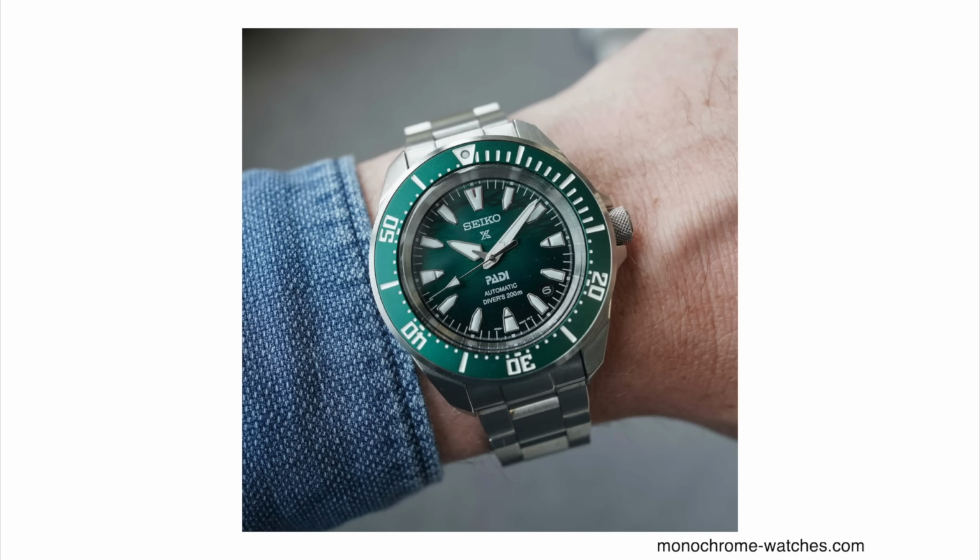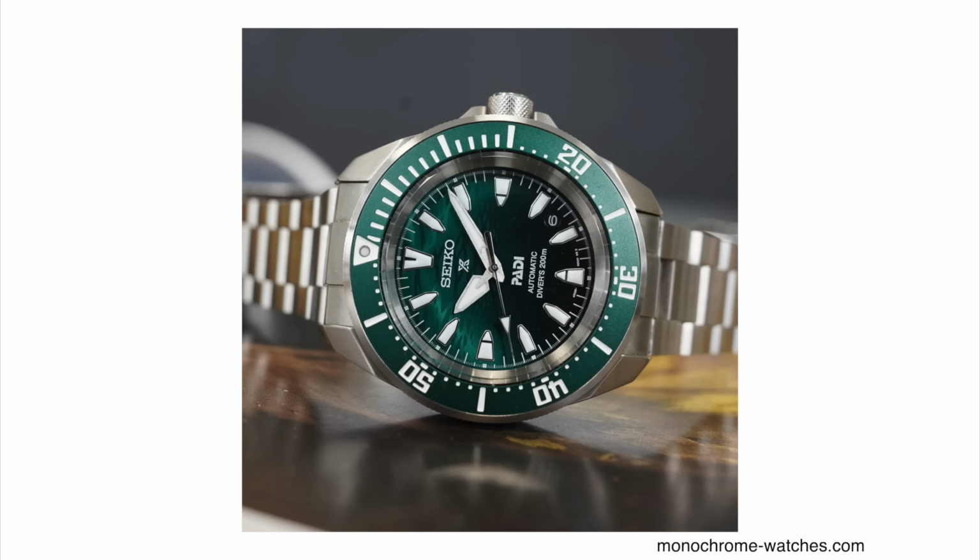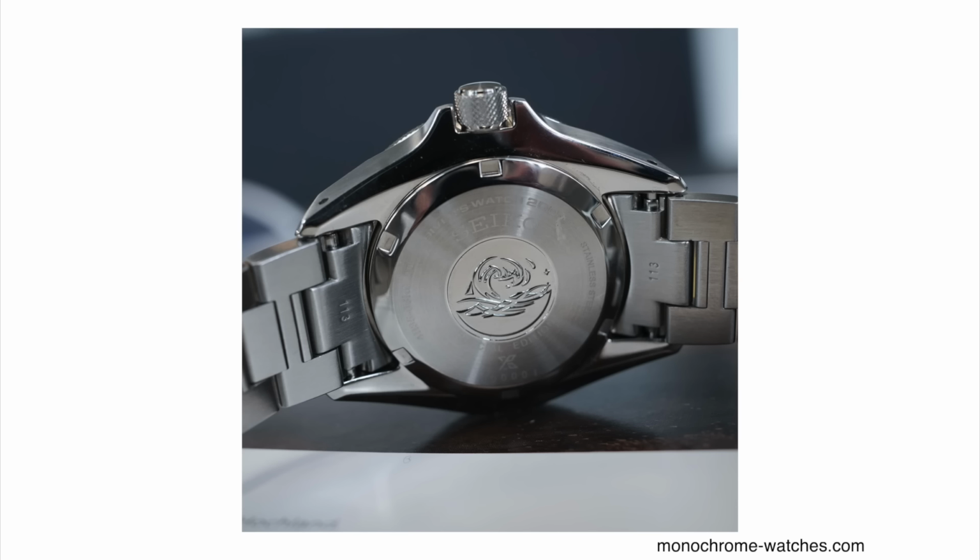So the cases of these Samurai watches did shrink. I think they released this new dimension last year. In terms of water resistance, this one features 200 meters instead of 300 meters on the SPB model, and it is powered by a lower caliber movement, the 4R35, which beats at 3 Hz and comes with 41 hours of power reserve.